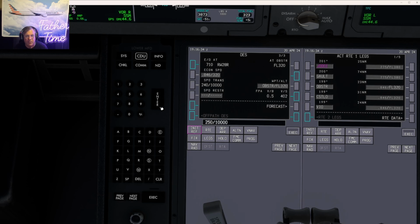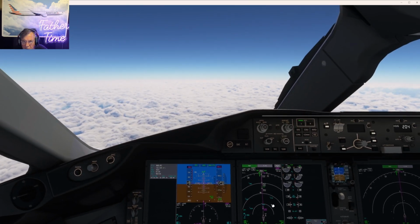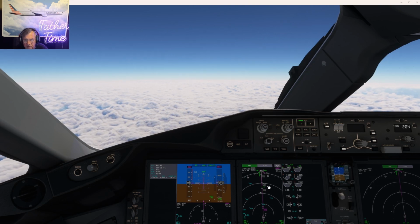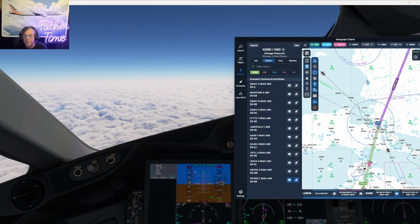Chicago will not be happy for flying 240. I'm just putting in Obster at 32 just so we're kind of caught up here, because our box wanted us to be at 38. All right, so where were we? Kind of looking at this arrival.